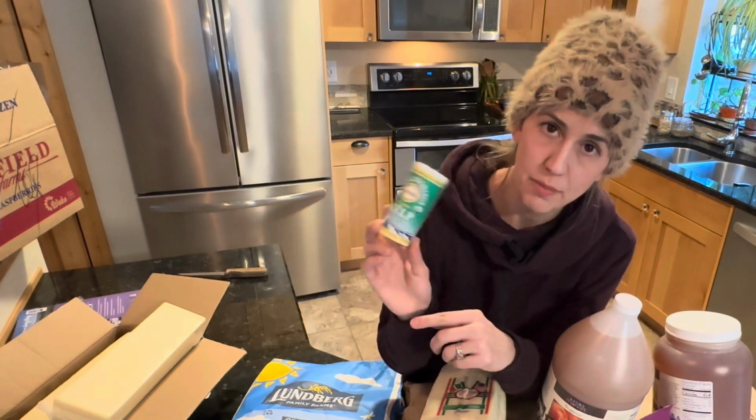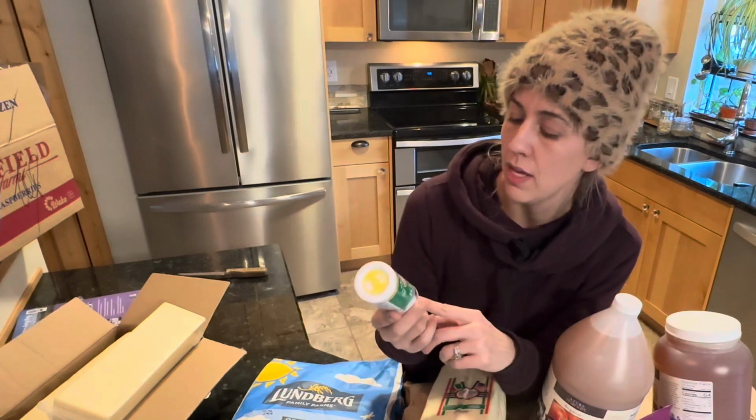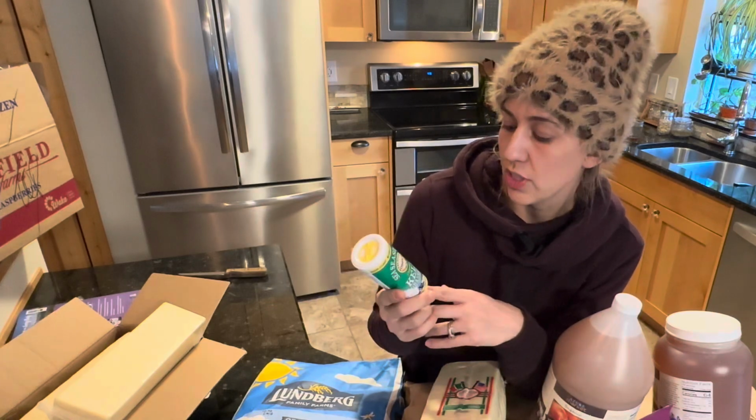So I grabbed some of this again, and I'm taking iodine daily, and I'm also taking selenium, and then got this to sprinkle on our sushi rice, to sprinkle on eggs, to have just with our meals, offer it to the kids if they want.